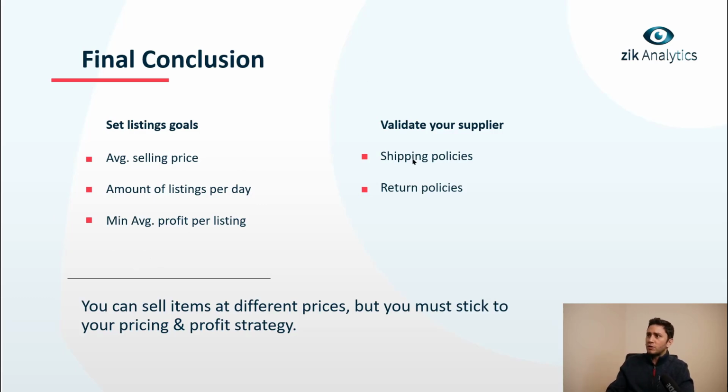Now, before you start listing items, you have to validate your suppliers' shipping policies and return policies. We discussed that you want to make sure you're not going to lose money because of mistakes or because suppliers cannot fulfill your policies. Now, you can sell items at different prices, but you must stick to your pricing and profit strategy. Your product portfolio matters. Every product you list to your store matters, okay?